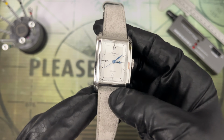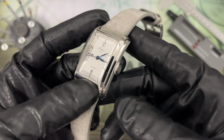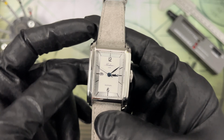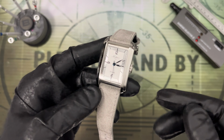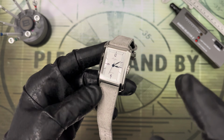Now, in terms of finishing, the polishing is really nicely done. If I could change anything, I would love to just have a single brushed line going up one of these curves, just to kind of emphasize that masculine tankiness. Speaking of which, stick around to the end and I will compare this with a very similar vintage Swiss watch.